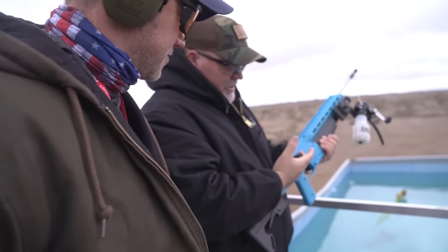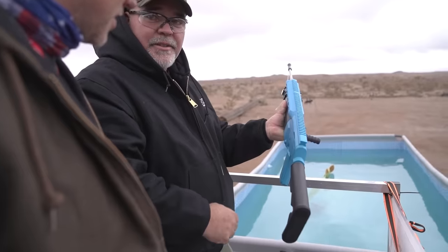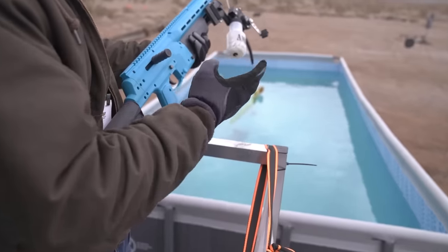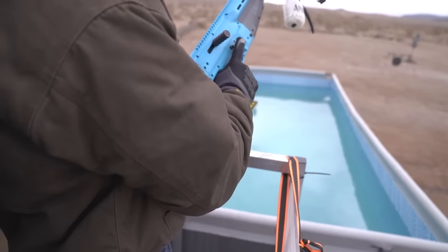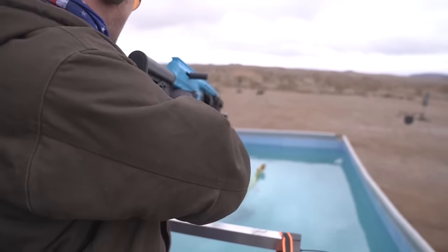This is how you charge it. You gotta cock it back till it clicks. And then when you're ready, this is your safety. I'll tell you how to aim. Pull all the way back. Did you? Okay, it clicked. Take it off safety. Try to shoot his head.